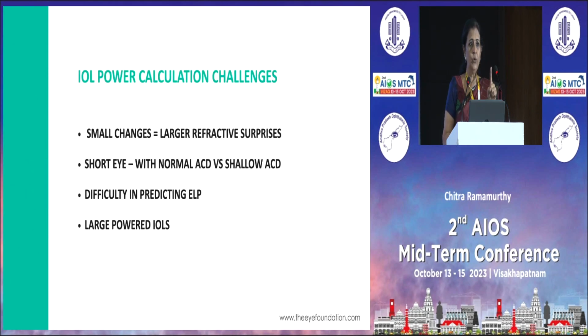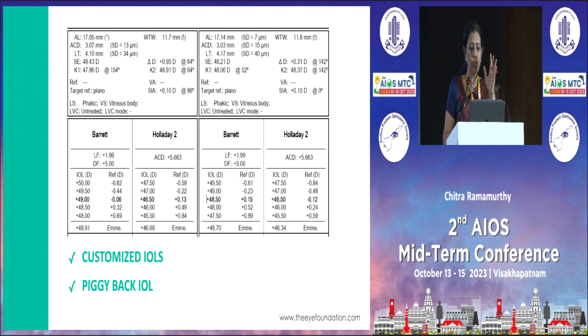But one thing you need to remember, these are high IOL powers. Because of that, there is a difficulty in predicting the effective lens position in these eyes. Again, these are short eyes. The anterior chamber depth could be normal or it could be shallow. And because the power is high, very small changes in the refractive error could cause huge refractive surprises. So in a high hyperope, you could implant a customized IOL, but you should be prepared that you're inducing spherical aberrations.